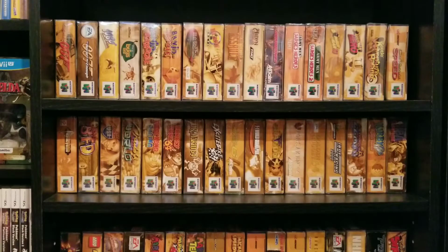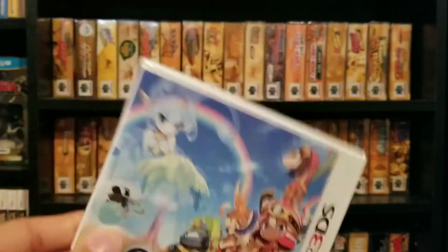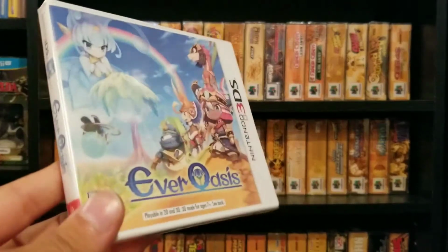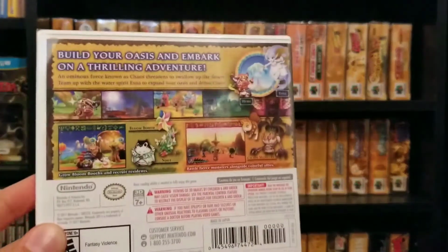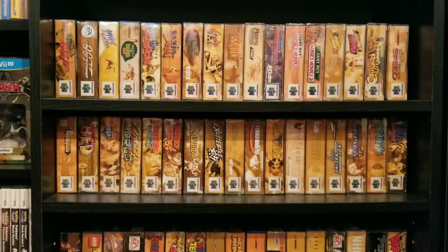For, I think, $12, I got the new 3DS game Ever Oasis. This was done by Grezzo, the team that did the N64 Zelda game remasters on 3DS. And one guy from there is the creator of the Mana series. So I've yet to try this out. I've heard mixed things about it.